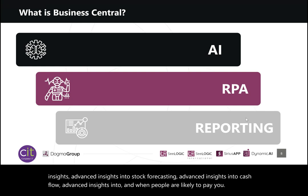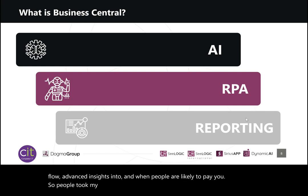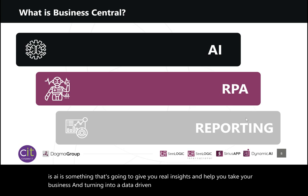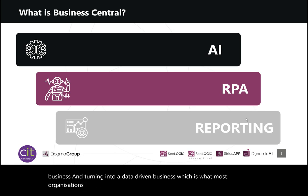So people talk about AI as something which is a bit scary, but actually the reality is AI is something that's going to give you real insights and help you take your business and turn it into a data-driven business, which is what most organizations are trying to achieve at this moment in time.